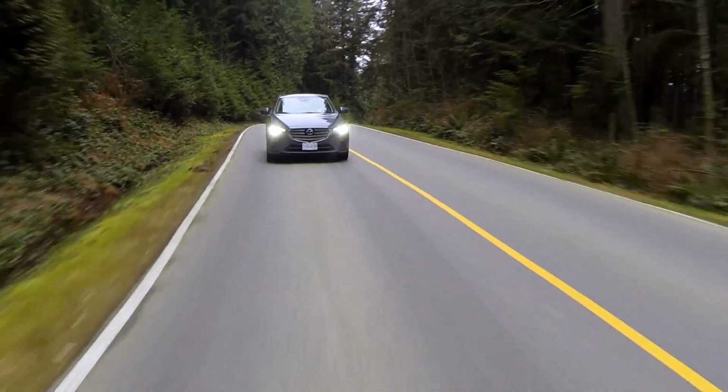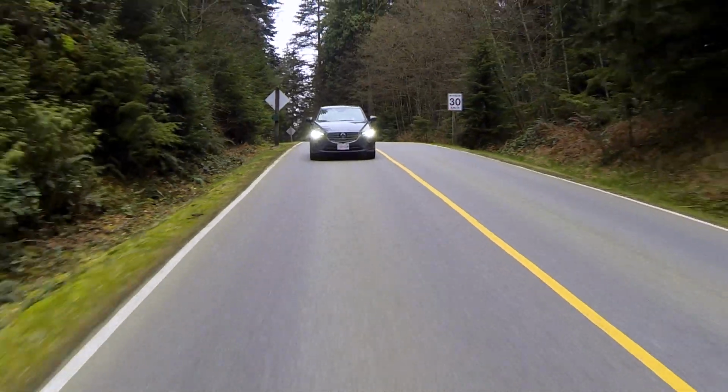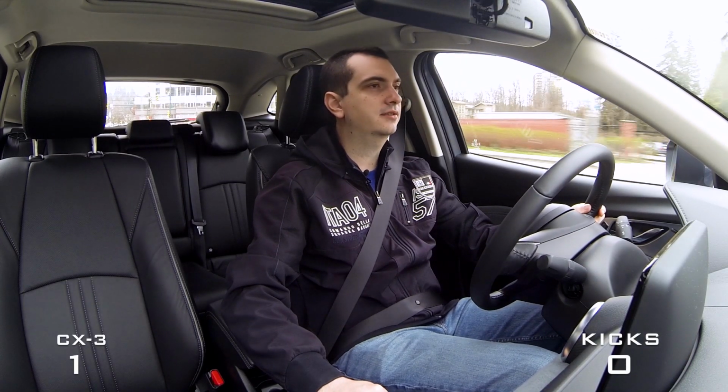Plus, it makes a pretty good noise as well when you accelerate. Actually, I would say that Mazdas make the best sounding 4-cylinder engines out of their competitors. So in terms of outright performance, I'm going to give a point to the Mazda CX-3.